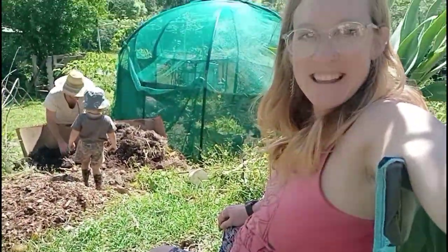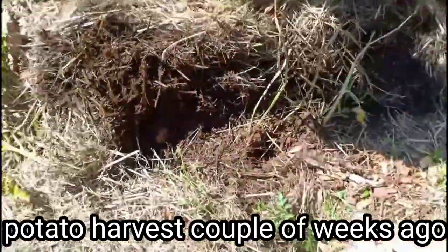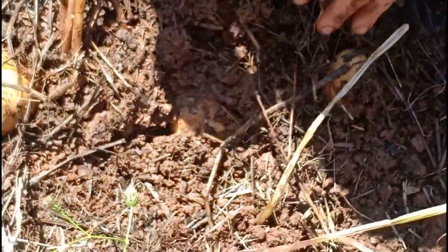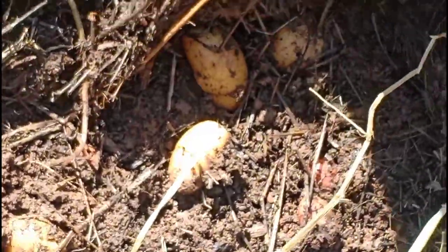Boys are working and I'm sitting here in my camping chair watching them. Look, oh, that one. There's some red ones. Look, some red ones, Mom. Uh-huh. Wow.